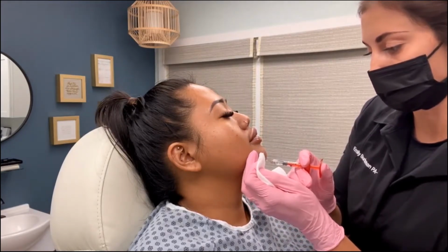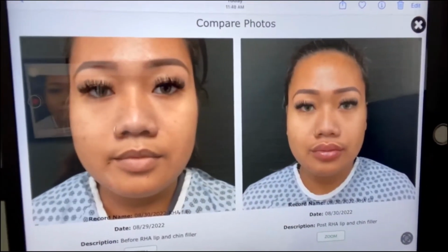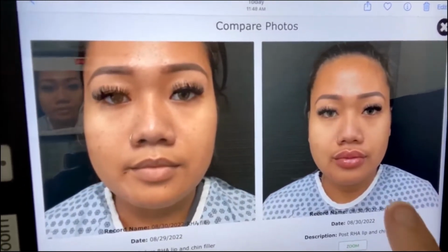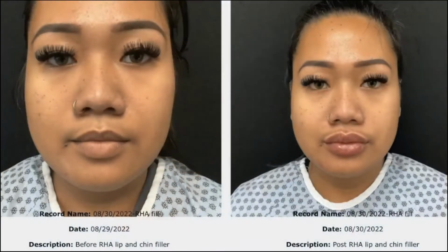Okay, so here we have Chriselle's before and after photos. This is her before on this side, after obviously over here. As you can see, we achieved that nice natural volume she was looking for. Her lips appear very hydrated, which is another wonderful benefit of RHA 2. Before her treatment, Chriselle told me that she wanted just a nice natural pucker. So I do think we achieved that with the RHA.